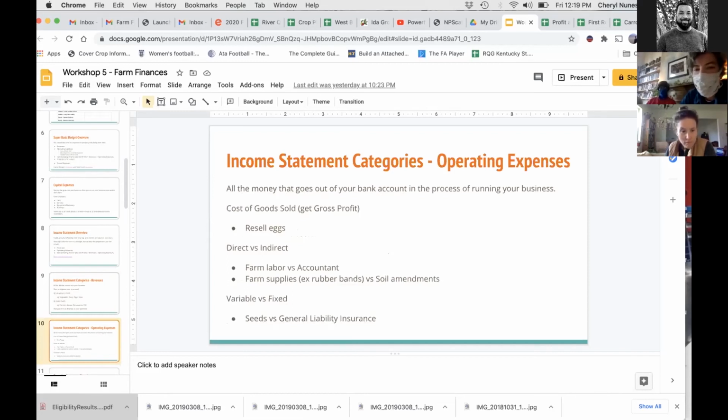Okay, now we're going to get into the operating expenses. Oh, if you could see me smiling. We've already actually talked about a bunch of this stuff, which is so great. Look, rubber bands was on my list, Cheryl, as farm supplies, an example of a direct supply. And eggs is the example of our cost of goods sold.